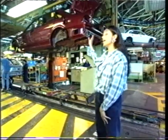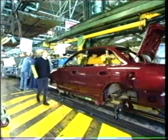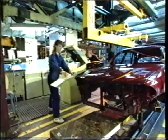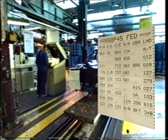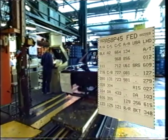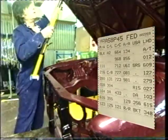This overhead conveyor brings the Magna car bodies to the next section of the assembly line, the trim line. A traveller card is attached to each car. This tells the operators whether the car is to be built as a left or right-hand drive and includes details such as trim colour, engine size, and type of wheels and tyres.